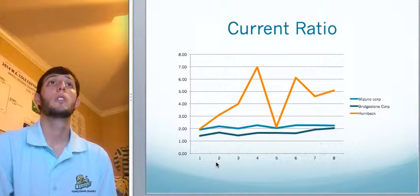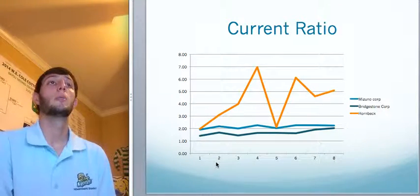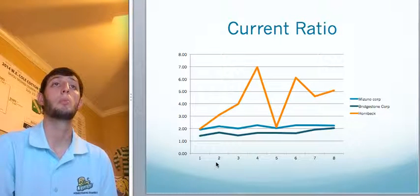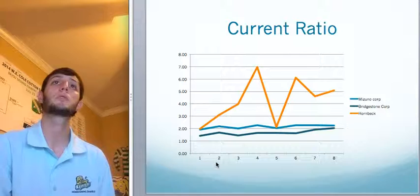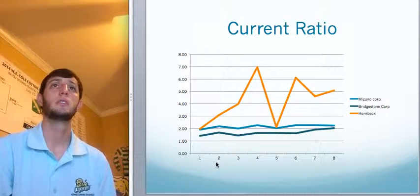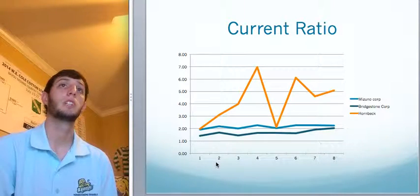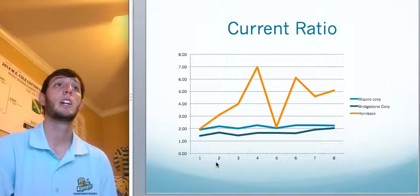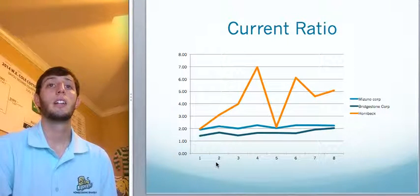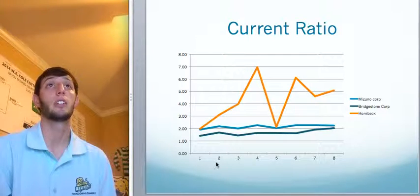The current ratio, as we take a look at here: Hornbeck has a very high current ratio, but they fluctuate a lot over the few years that we have analyzed. Bridgestone and Mizuno are pretty similar. They kind of mellow out for 4 or 5 years around the same percentage ratio. Hornbeck has a high ratio, which is very good for the company.